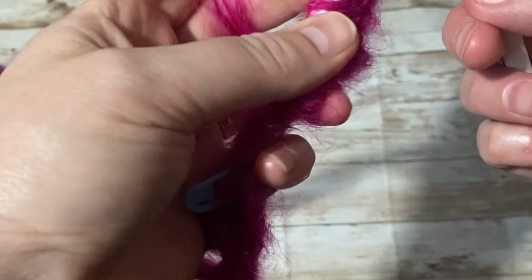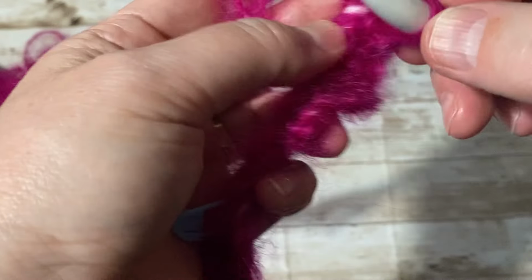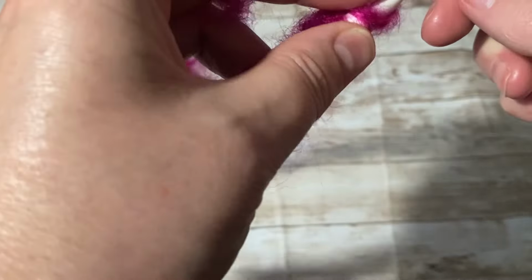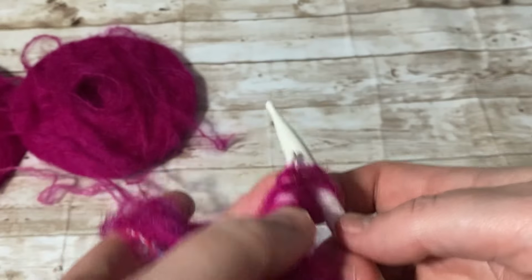I don't think I will be buying. If I do it again, I will do it, but I am not planning to buy yarn. I need to work on the yarns that I already have. And yeah, I went up, sorry.